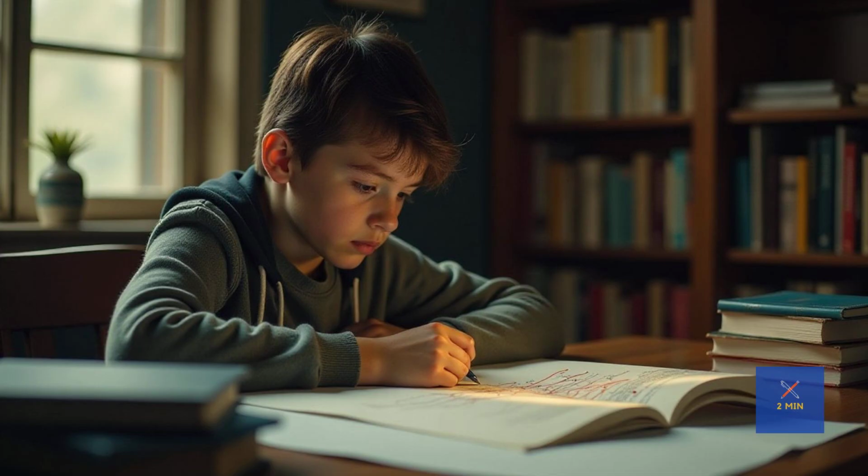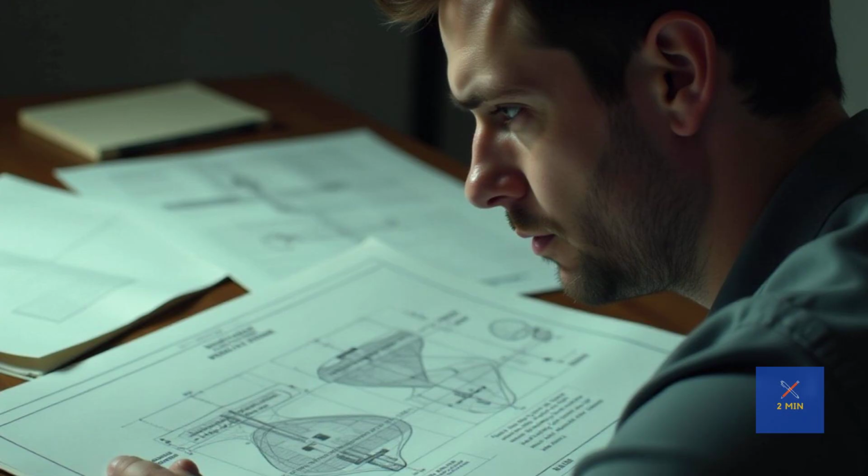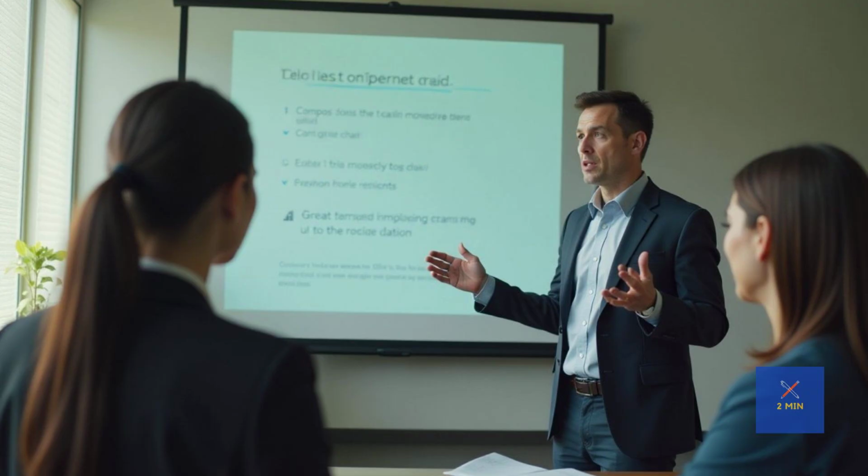Choose a concept you want to learn. Pretend you are teaching it to someone who knows nothing about it, like a 12-year-old. Write down your explanation. As you explain, you'll inevitably find gaps in your understanding or places where you struggle to simplify. Identify these gaps. Go back to your source material to clarify those specific points. Then try explaining it again, simplifying further until it's crystal clear.